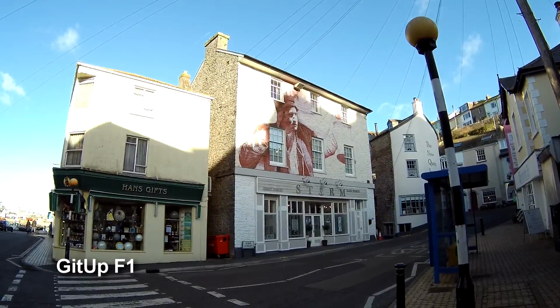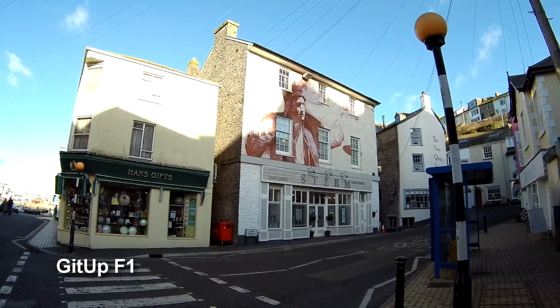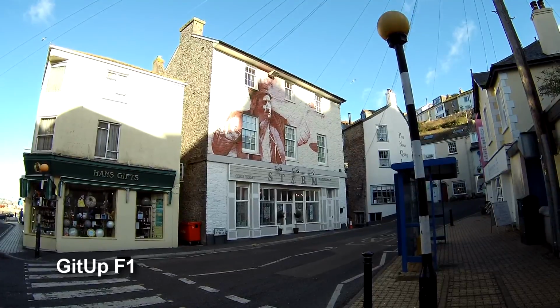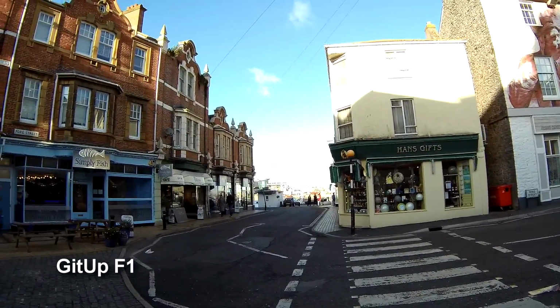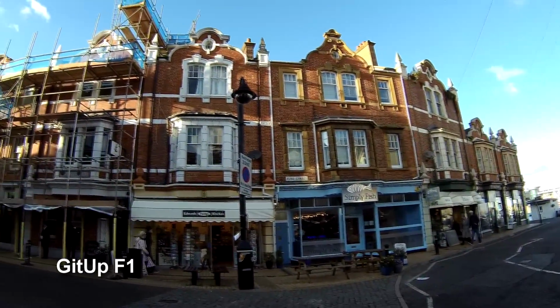Right, this is the first of my test shots. This is at 1080-60 with the EIS, that's gyro stabilization, on. There's no screen, but it's a 160-degree wide angle lens, so hopefully I shall get something here. That's down into the harbour, and it's winter now, so very low sun. This is audio from the camera, of course.